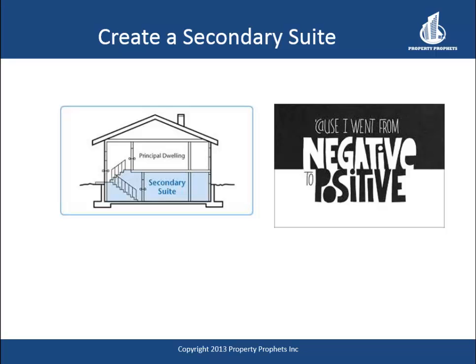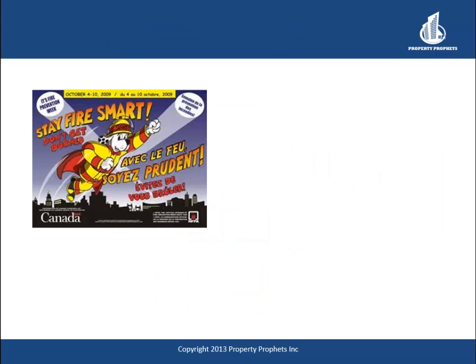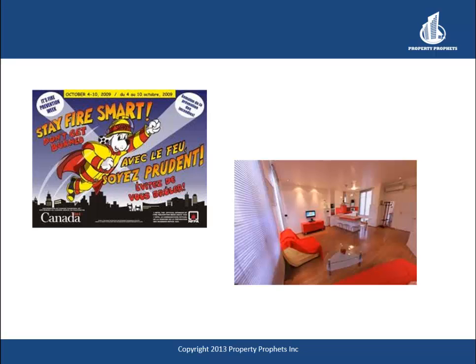And also from a vacancy perspective, if you have 2 units and one goes vacant, at least there's still an income being generated. You know, the key to a successful secondary suite is creating a safe living environment that is up to fire code and making that suite nice enough that you yourself would live in it. When these factors are in place, you know you're actually really providing a valuable service.